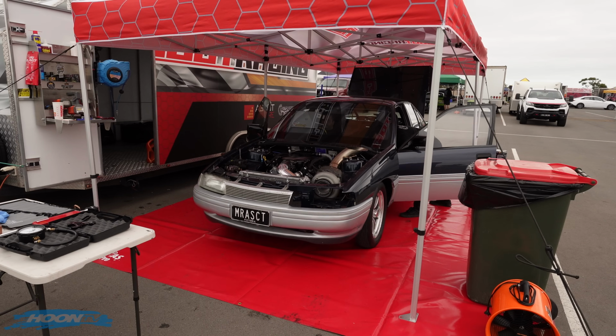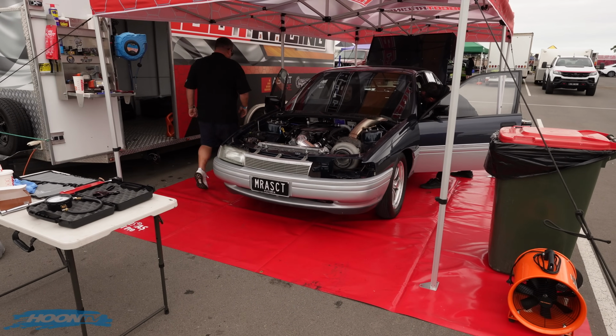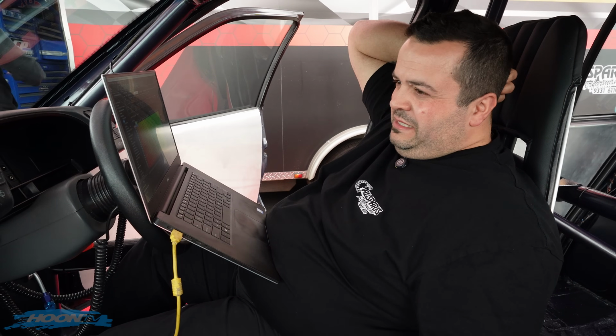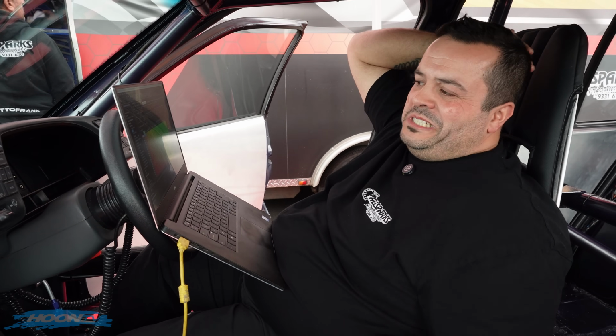Give me a really quick rundown of the car. It's a VN Calais. It's got a 427 LSX block in it, Brodex head, a GTX55 on it, M&M Powerglide, tub, 9-inch. It made 1600 at Motorex a couple of weeks ago. It's nowhere near that now, but we'll see what happens, man.